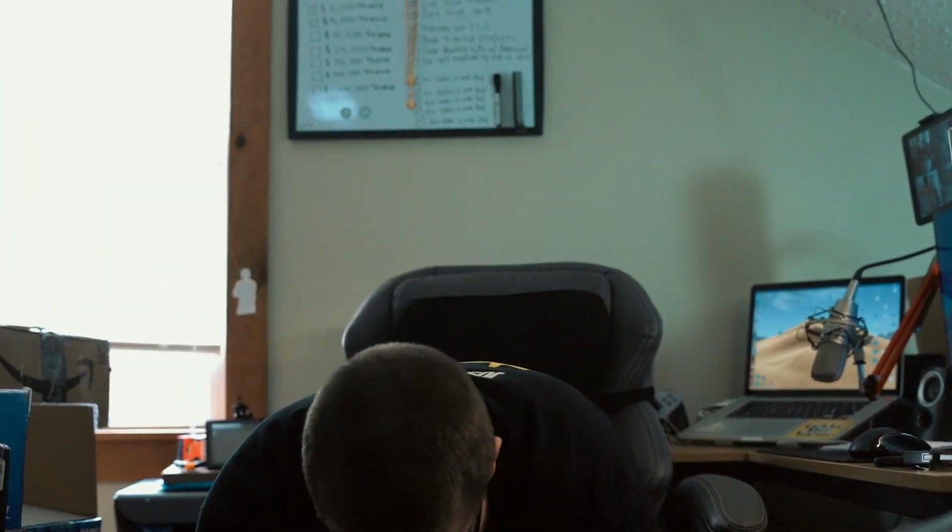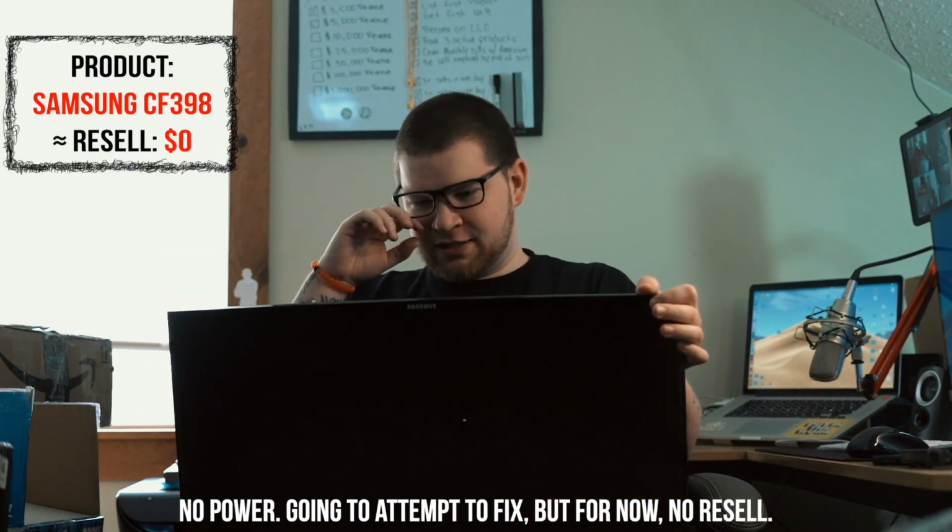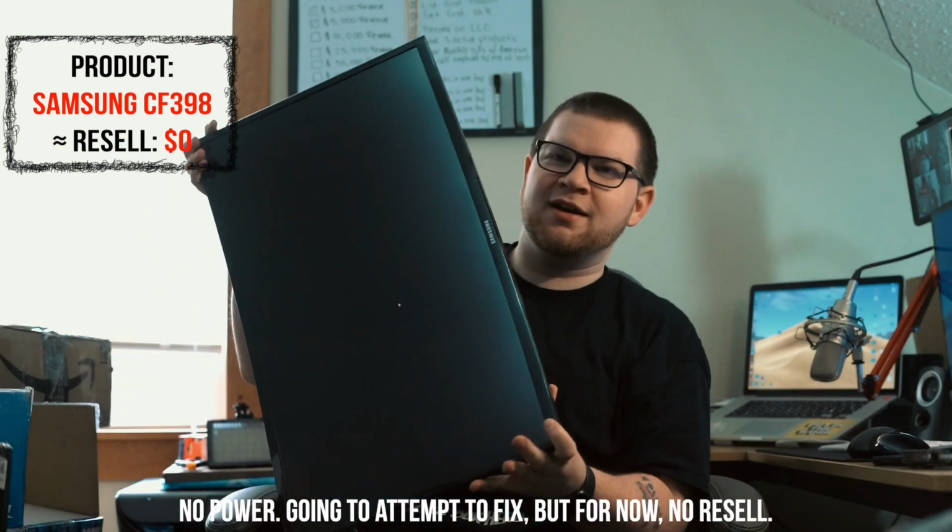Alright, so this one's also Samsung. It's the Essential Curved Monitor, 27 inches. This is the CF398. It looks brand new. It really does. I feel like I'm being super repetitive saying it looks brand new for everything, but alright, next we got a Dell. This is the D2719 HGF.